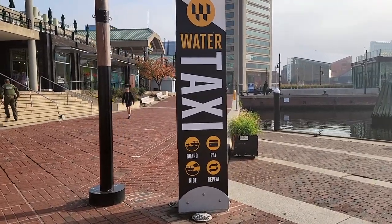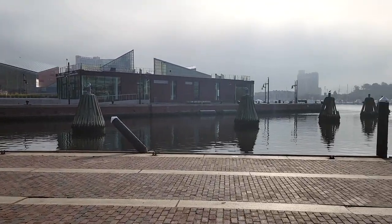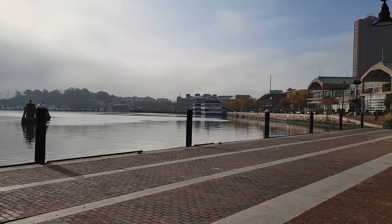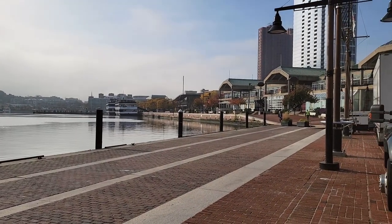Looks like they have a water taxi here. We are right on the harbor. I'm always a fan of being near the water. It's really foggy around here right now, but in this water, I swear I can see little jellyfish. Which, I mean, do they have tiny jellyfish here? I guess they do here. Tiny jellyfish. I'm fairly positive they're not just plastic. There's a bunch of them.